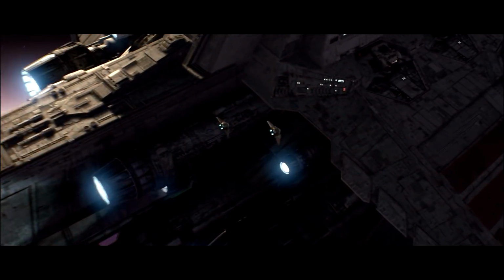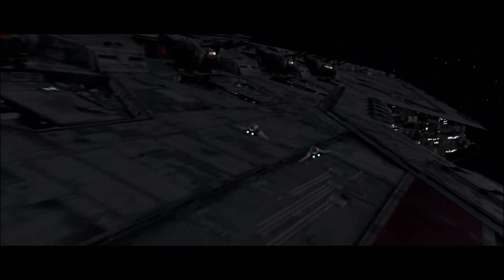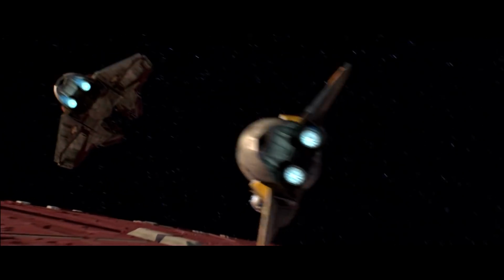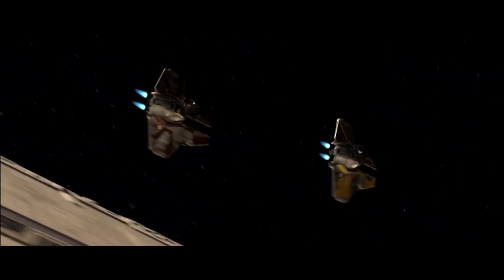Today we'll be talking about why all ships in Star Wars, and really in a lot of science fiction, always fly with the same orientation, despite the fact that there is no true up or down in space unless you're near a planet or other large body which is exerting a gravitational pull.